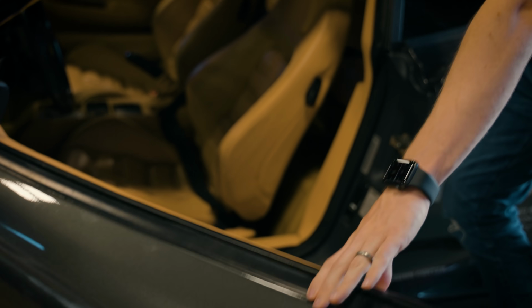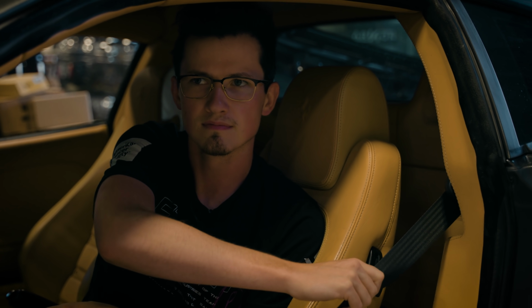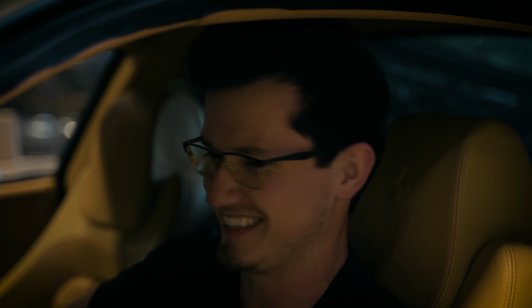You're gonna notice that the seatbelt is latched. That's not because I enjoy having the seatbelt latched. It's because it's broken. And to get it to go around you, you have to, let me just show you. You see, there's a problem there with that entire process.